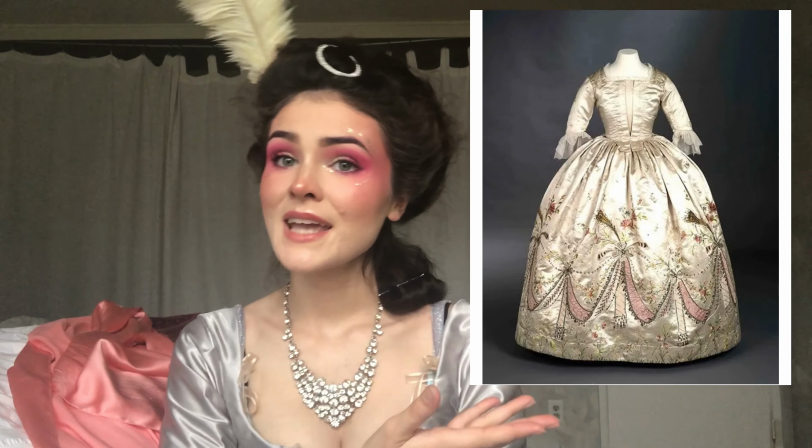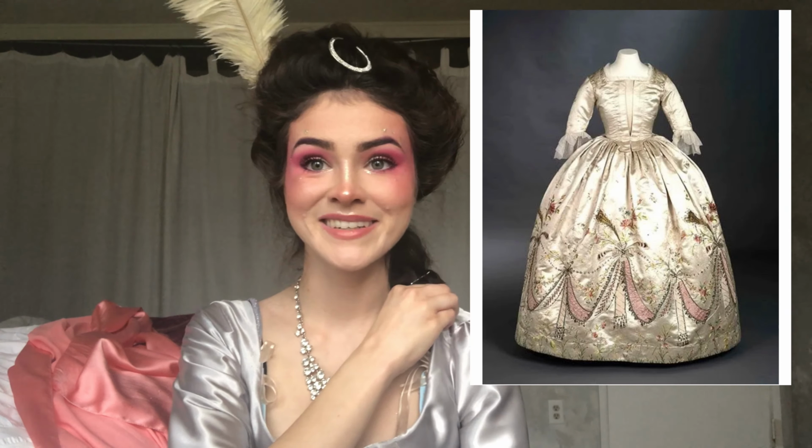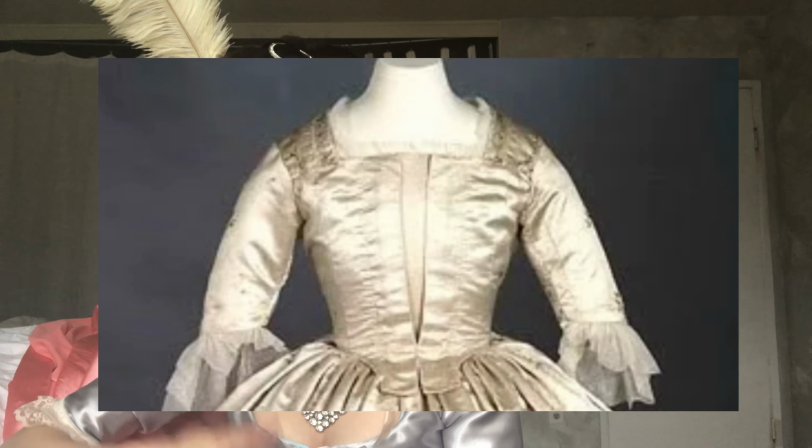Finally, this dress is speculated to be hers, but we're not sure. This gown was made by her dressmaker, Rose Bertin. It could have been hers, and I really do think it could have been hers. If this isn't what you think a queen would wear, I don't know what would be. Look at the embellishments, look at the embroidery, look at the pink, look at the silk, look at the front, the way it closes. It's gorgeous. I think this dress was a cake. I think this was a strawberry cheesecake filled cake with frosting and silver edible sprinkles and flowers on top.